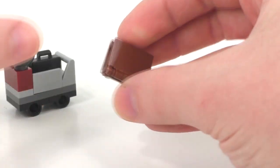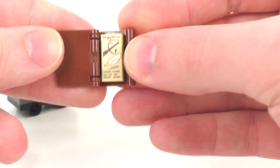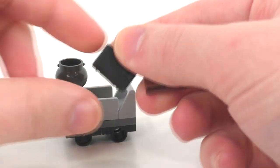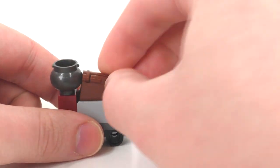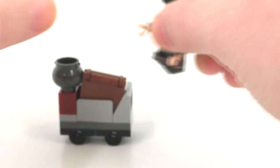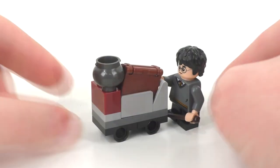We get this book right here with the same print from all the other 2018 sets with the Wingardium Leviosa spell on that 1x2 tile. And then we also get this little suitcase in black, very nice. And then of course, if you want to have your minifigure of Harry holding on to this particular area, you can just use his hand and then have it clip onto this particular area, and then he's pushing his trunk.